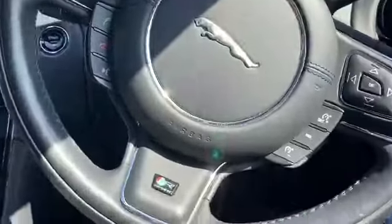Yeah, so lovely bit of kit, this. Sport little badges everywhere. Not too much, Jaguar are pretty good at that.